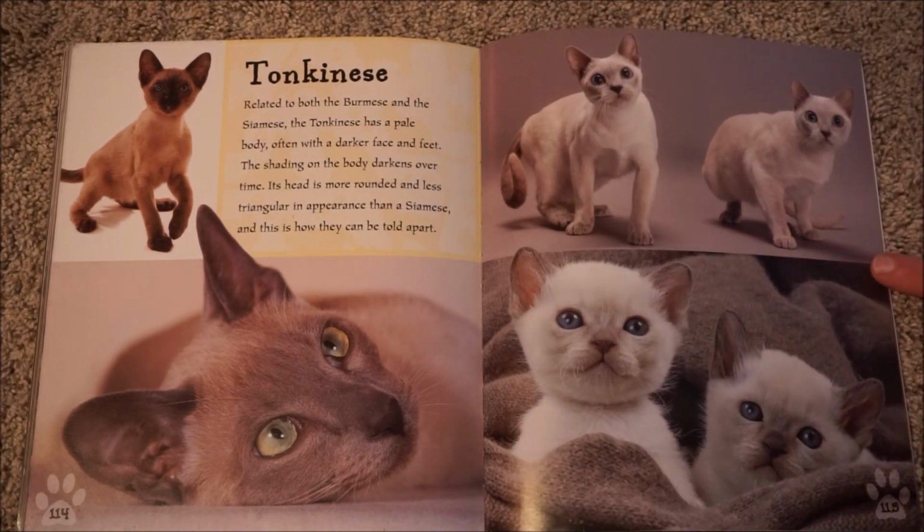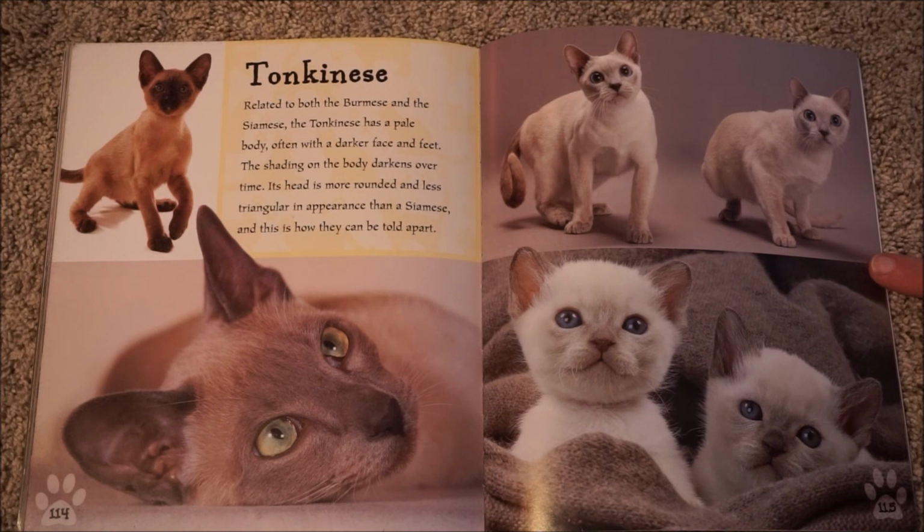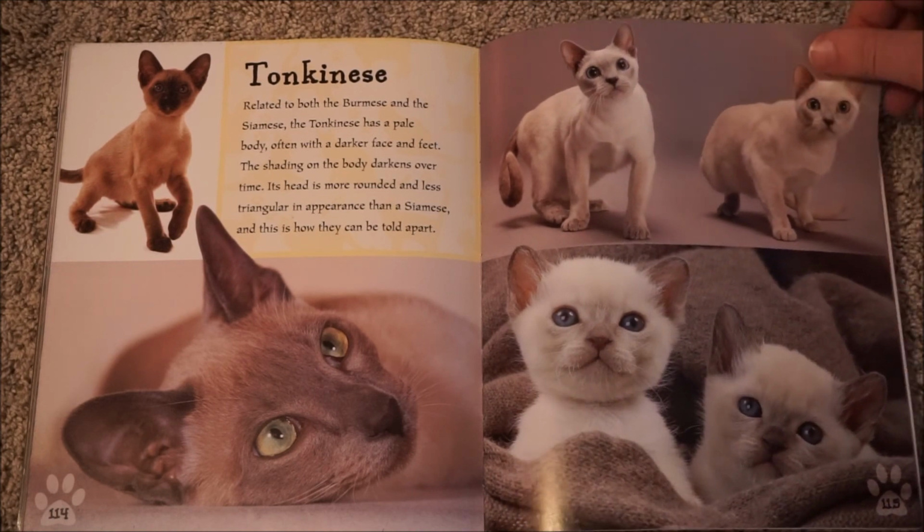The Tonkinese. Related to both the Burmese and the Siamese, the Tonkinese has a pale body, often with a darker face and feet. The shading on the body darkens over time. Its head is more rounded and less triangular in appearance than a Siamese, and this is how they can be told apart.